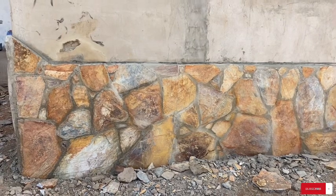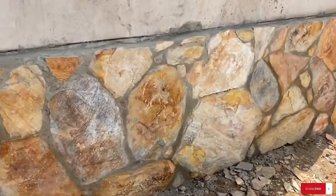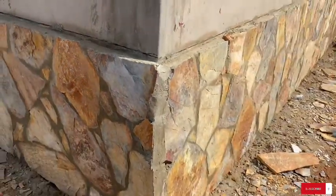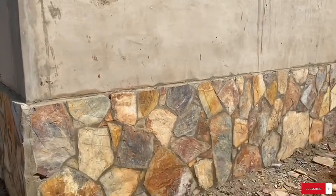Yes, as you can see here, they've made some of the smaller stones, but if you leave them, they'll use all the larger ones just to make the work very easy. And if you do that, you are a lazy worker, because you know that you can't buy the stones without getting some of the smaller ones.